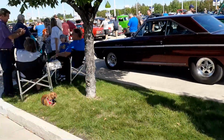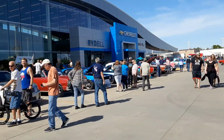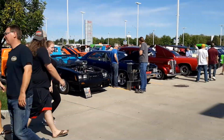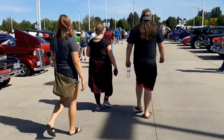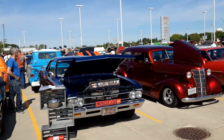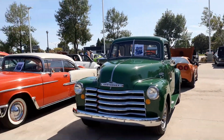And we'll just walk down the next aisle. There's even more cars over here. I got a band playing. I don't know who it is, but I hope I don't get a copyright hit for that. I think I'll just walk down the middle and film both sides as I go. It's a whole lot easier that way. There's a lot of cars.